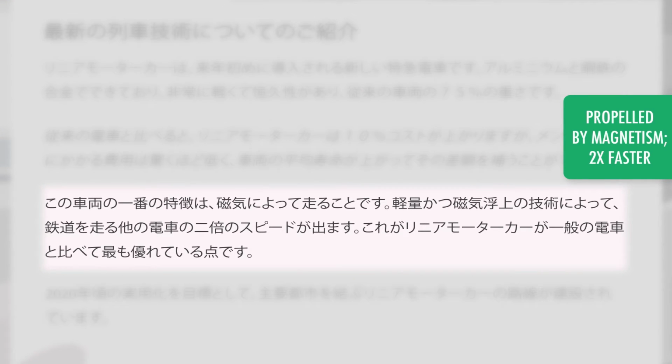The main feature of the train is that it is propelled by magnetism. The biggest advantage is that it can reach twice the speed of any train that runs on tracks.